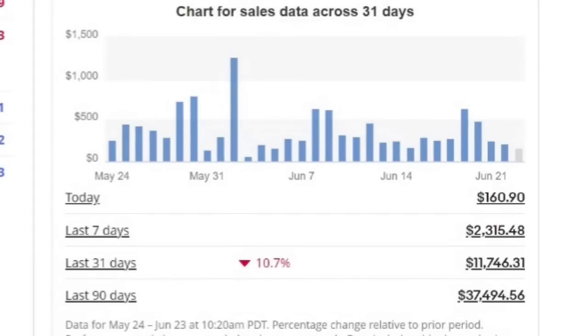All right, so here is my sales chart for the last 31 days. Today we are at $160.90. The last week we have done $23.15. The last month we are down 10.7%. We are trying to fight that summer slowdown. Sometimes it is unavoidable. The only thing you can do is just keep listing quality items and push through it. That's all that you can do. So we are down 10.7%, but we still are at 37.5 for the last 90 days. So not too bad. So there are our numbers.